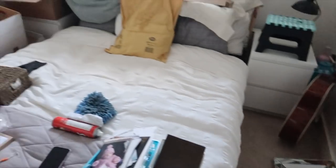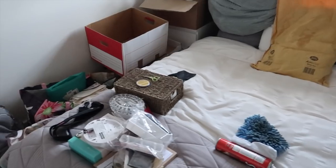Okay, progress. Things have been put in the loft. Now to work on the rest of it.